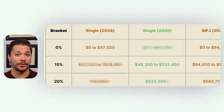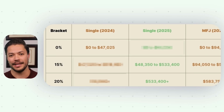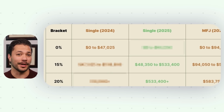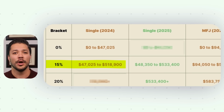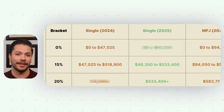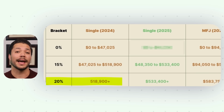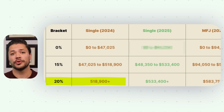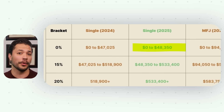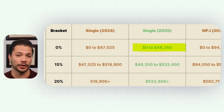So to reiterate, you could realize long-term capital gains as long as your taxable income is under $47,025, then you will pay a 0% rate on your long-term gains and qualified dividends. Now, taxable income over $47,025 but under $518,900 will cause your capital gains to be taxed at 15%, and taxable income over $518,900 will be taxed at 20%. In 2025, those rates go up by about 3% as well, with taxable income needing to stay under $48,350 to remain in that 0% bracket.